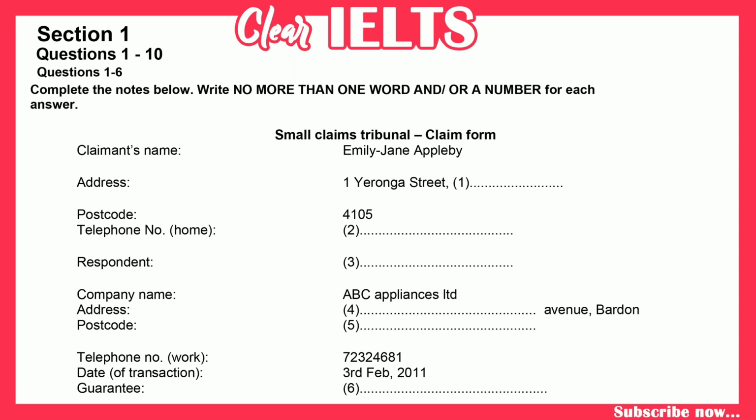The first part is for the claimant's details. Where do you live? At 1 Uranga Street, Durham. How do you spell Durham? D-U-R-H-A-M. Of course, I should know that. But it's just one of those names that sounds quite different from the way you spell it. It is confusing. I've seen it spelt with 2 R's. And what's the postcode for Durham?